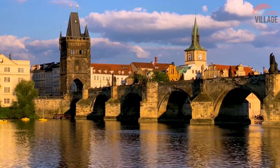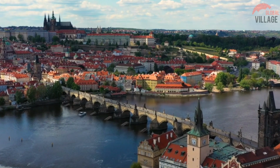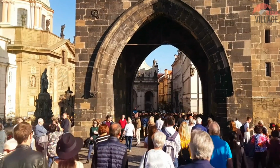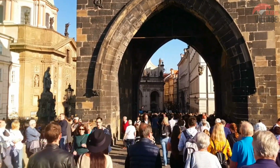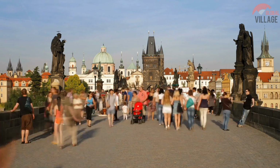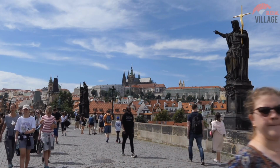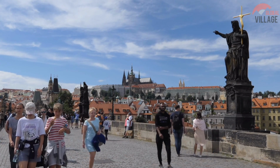This bridge is almost always busy, and that can be fun too. While you're strolling under the Baroque statues that line the parapets, make sure you take advantage of the hawkers to have a snack, buy a souvenir, or just people watch. But if you want to see the bridge at its absolute best, arrive at dawn when no one's around, and you can enjoy the Prague hotspot without interruptions.